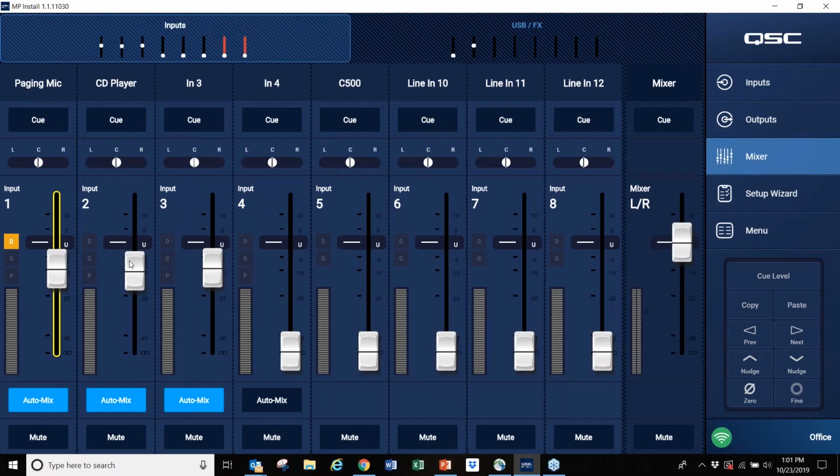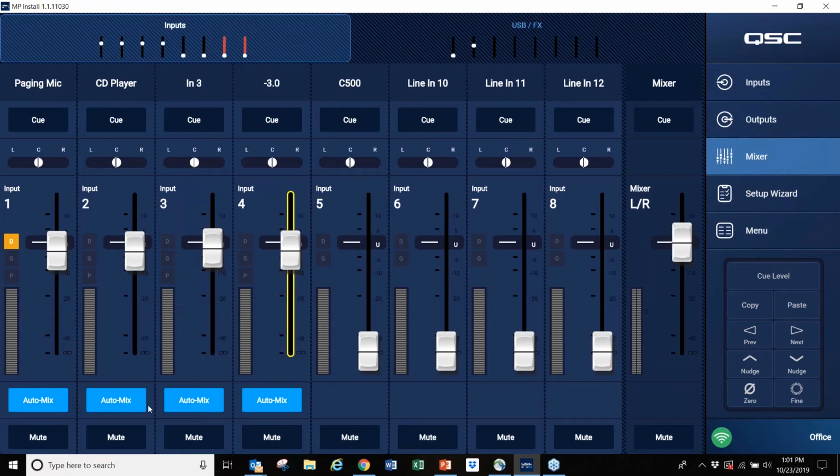An example of this might be, I've got a function room in a hotel, and I've got a panel discussion. So I've got 3 or 4 people on a table there, and they all want to talk at the same time, or they don't. However that panel discussion works out. For my auto mixing, each of the microphone inputs has the auto mix capability. And so the way it works is, if one person's talking, he gets all the gain. If 2 people are talking, they share the gain equally. If 3 people are talking, they share the gain. And so you can see how that can be helpful.